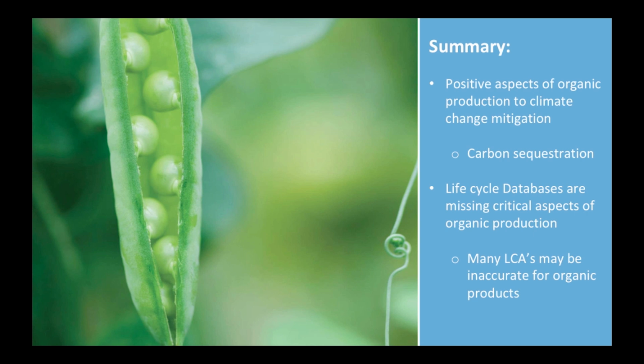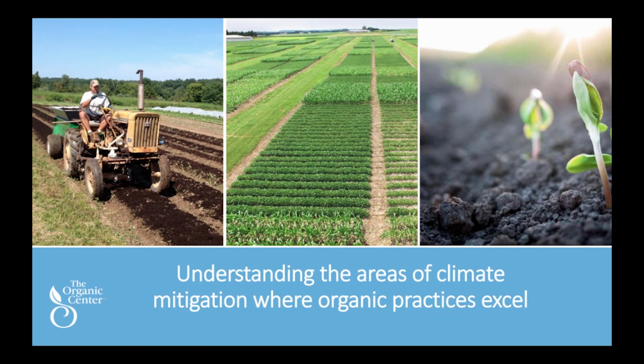They weren't even included in the large life cycle inventory that we used, because a lot of the life cycle inventories that are out there are really focused around conventional agriculture unit processes. Which means that a lot of industry level LCAs that we see might be completely inaccurate for organic crops. So it's a project that we had an initial goal for, but then we found out something even more interesting. But let's go back to the beginning.